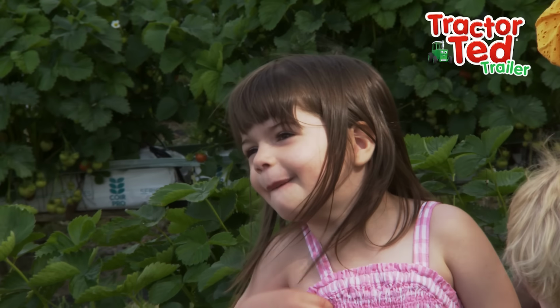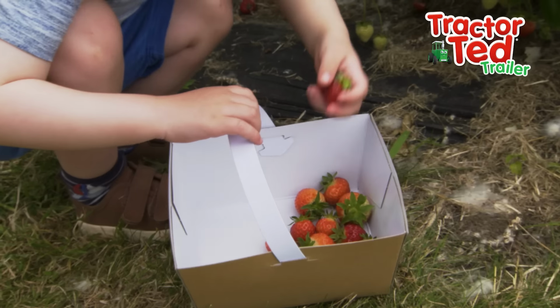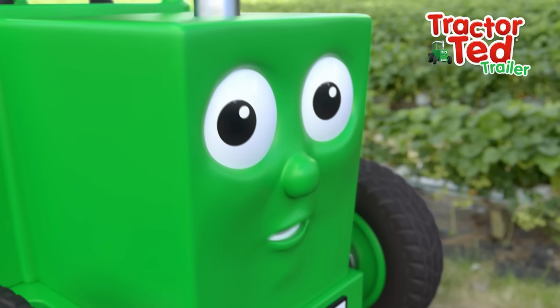Picking strawberries. The children are picking lots of yummy, juicy strawberries. And here is one for me. Mm. We're going to see if Farmer Tom has milked the cows.